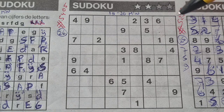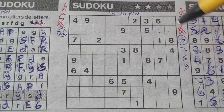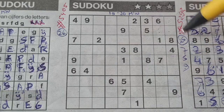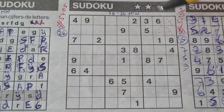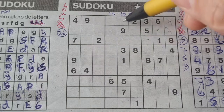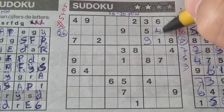Alright, which number can I use? We have 4 missing numbers in this big square. 2 of those missing numbers are the 4 and the 9. We have a 4 and a 9 in the last column, so no 4 and 9 in these two boxes. The 4 and the 9 go in those two boxes as a pair. We have a 9 in this row, so no 9 there. 9 should be here, and the 4 goes there.